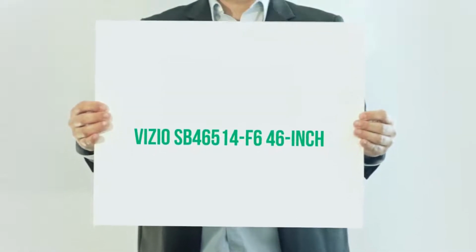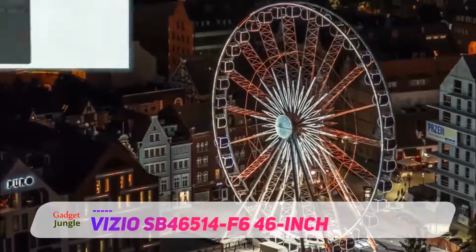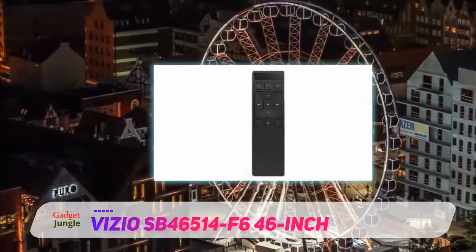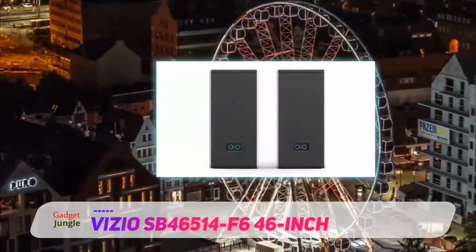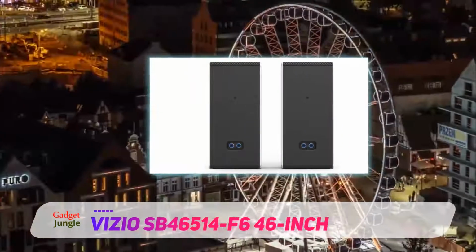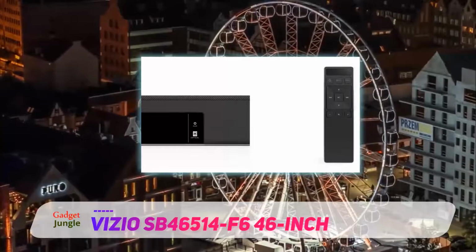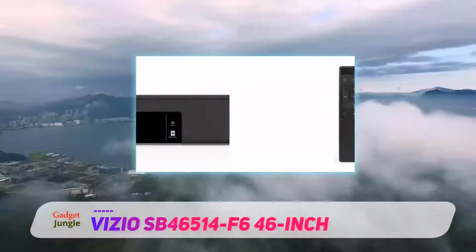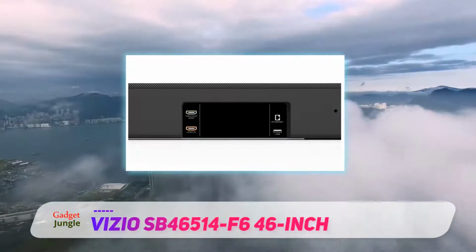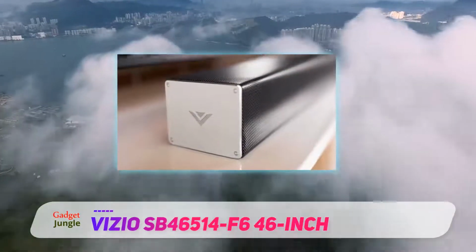VIZIO SB46514-F6 46 inch. The VIZIO Home Theater Sound System with Dolby Atmos is a powerful and surprisingly affordable 5.1.4 Dolby Atmos system with a name that's not only ridiculously long, but also confusing given that VIZIO has more than one Dolby Atmos soundbar. It's worth sifting through the confusion, though, as this 5.1.4 setup is shockingly engaging and fun to use, offering Dolby Atmos sound that's comparable to the Samsung bar mentioned above, but at a more affordable price, so you can take the cash you saved on the bar and put it toward your next gaming purchase.